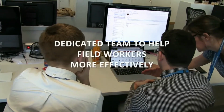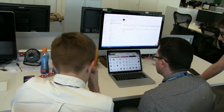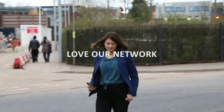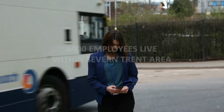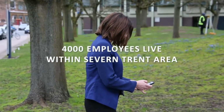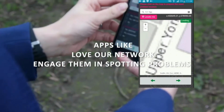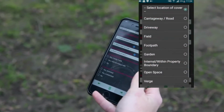This journey of working closely with the field teams is helping them develop solutions and applications that make the field team's job more effective. One of the apps they've developed is what we call our Love Our Network app, and it does exactly what it says on the tin. In many ways it's a simple app, leveraging the power of the smartphones that we've given out to all people in Severn Trent. This helps people record exactly what's going on.